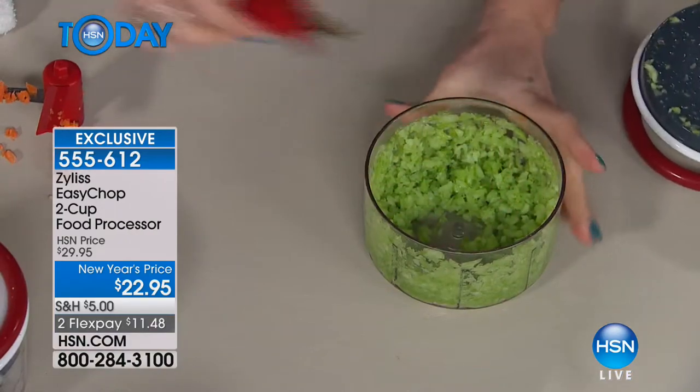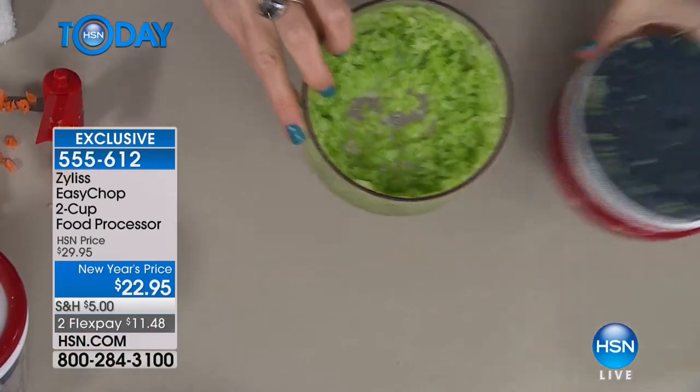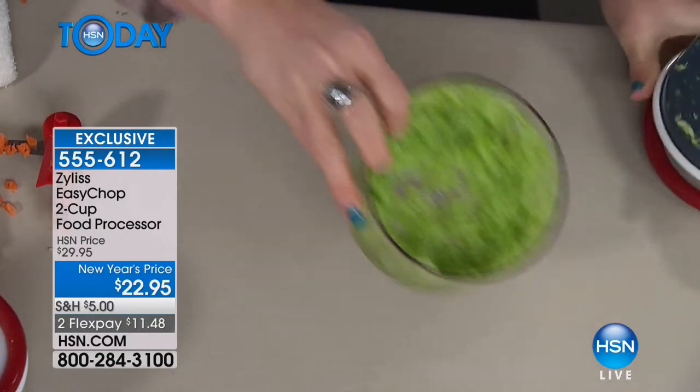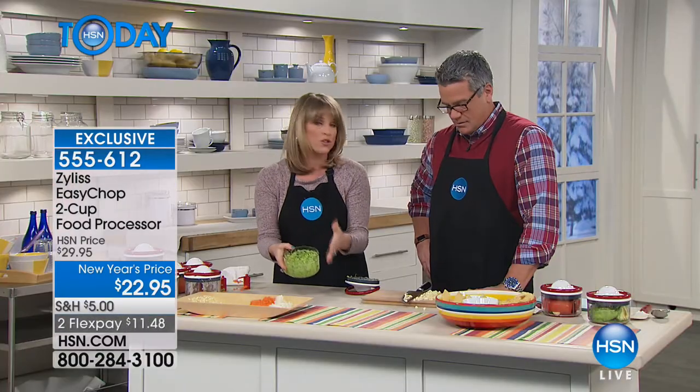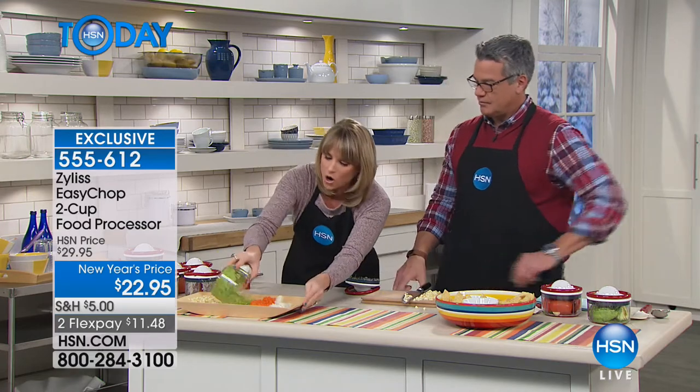So one thing to clean, too. Look how simple. And this is all dishwasher safe. I want you to just rinse the lid. Okay, so don't throw that in the dishwasher. But the blade and the actual cup are dishwasher safe. So all you have to do is either rinse them clean or throw them in your dishwasher.